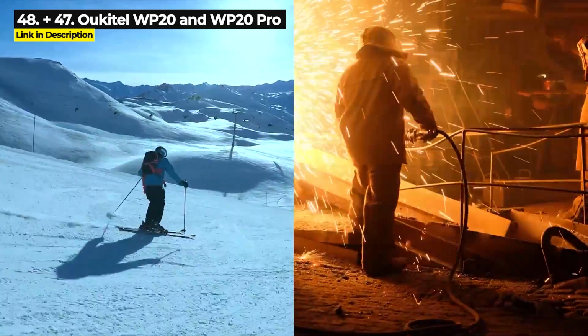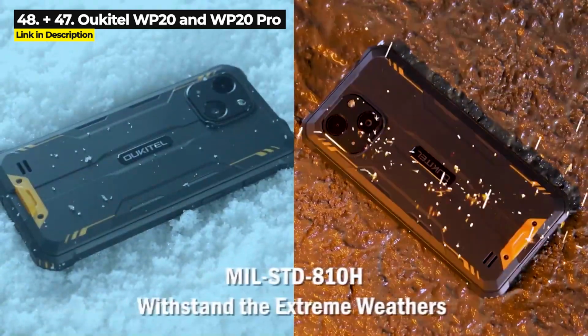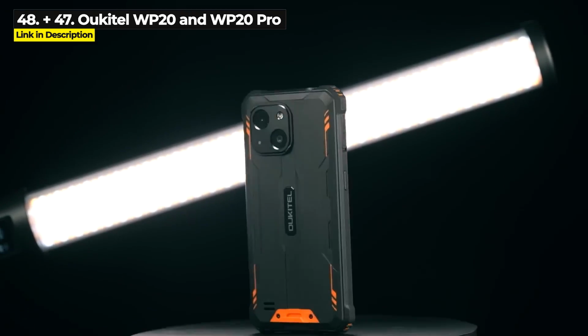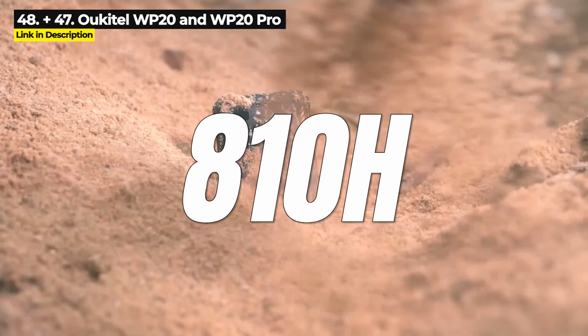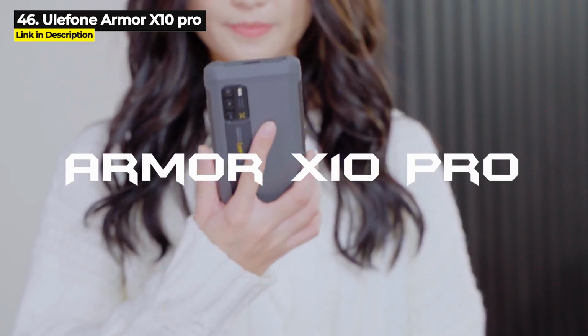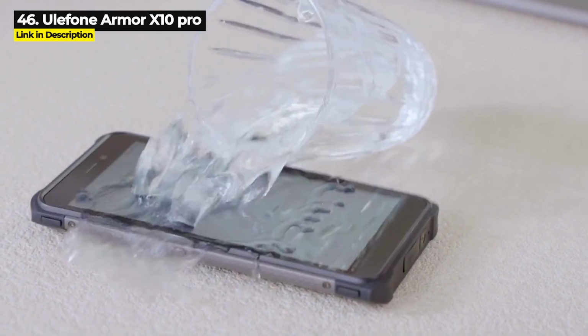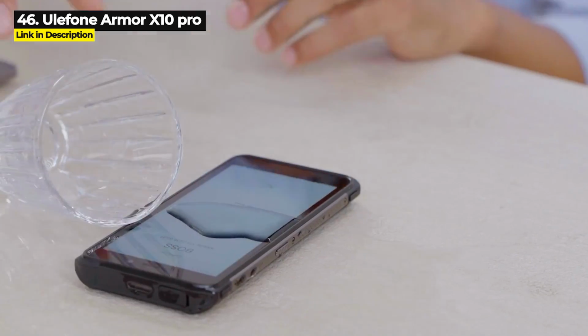Some good things about these are they are lighter and more compact than a lot of other rugged phones, and they've got a customized grip to fit your hand better. And they're also military standard 810H. Number 46, the Ulefone Armor X10 Pro. This is a palm-sized rugged phone with 100 decibel immersive sound and a dual super linear speaker.